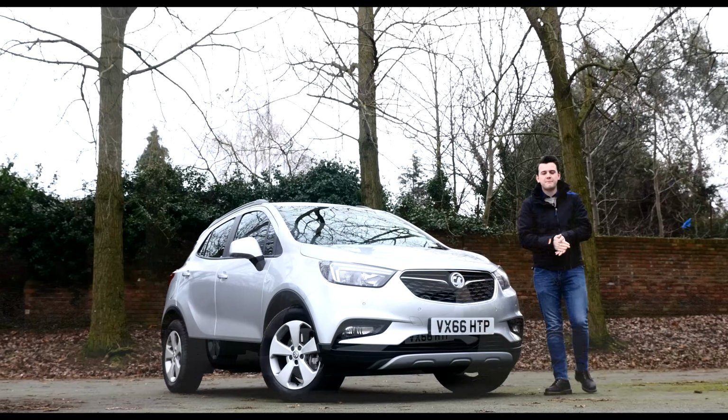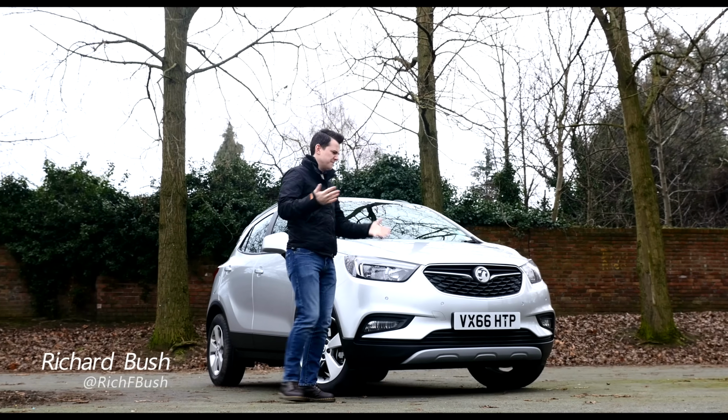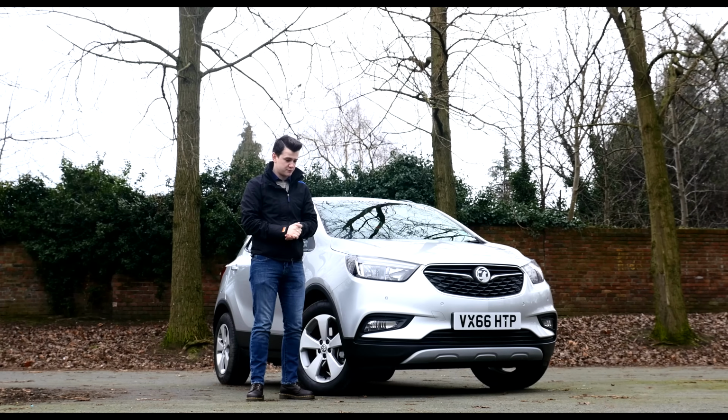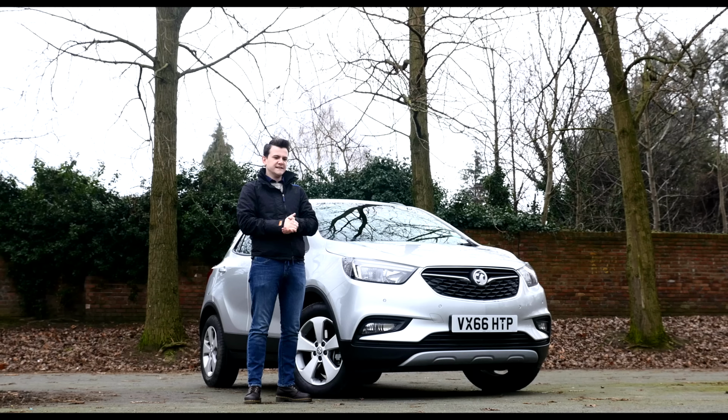The Mokka came onto the scene back in 2012 and it sits alongside a long list of other small SUV crossover thingies like the EcoSport, there's the Juke, there's the Capture, there's the Tivoli, there's the CX-3, there's the CHR, there's the HRV, and the rest.